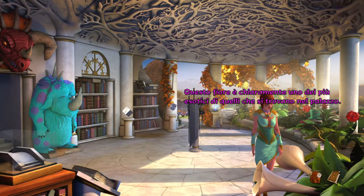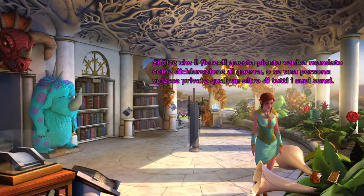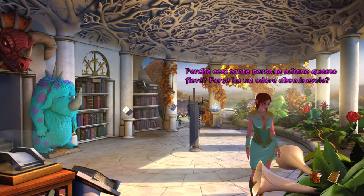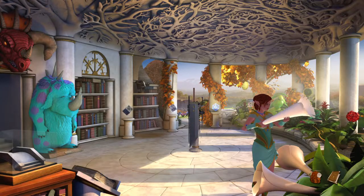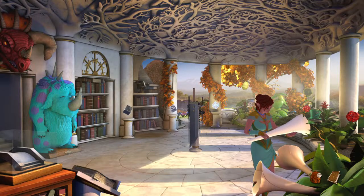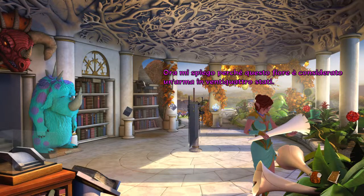This flower clearly is one of the more exotic of the palace's flowers. It comes from a country in the deep south beyond the deserts. It's said that the flower of this plant used to be sent as a declaration of war, or if one wanted to deprive someone of all sense. Why do so many people hate this flower? Perhaps it has an abhorrent smell. Now that explains why this flower is classified as a weapon in 24 countries.